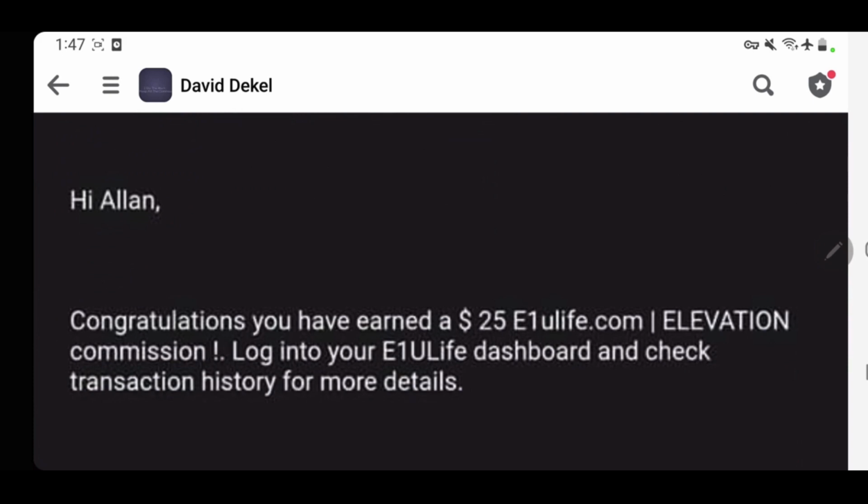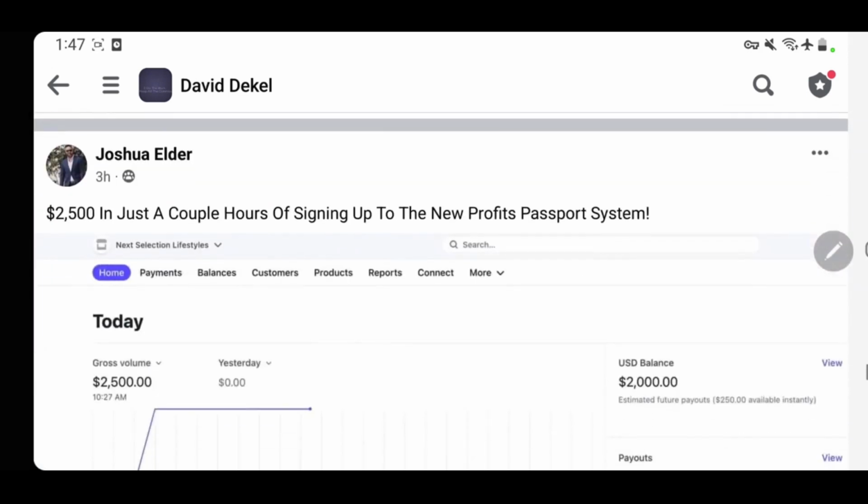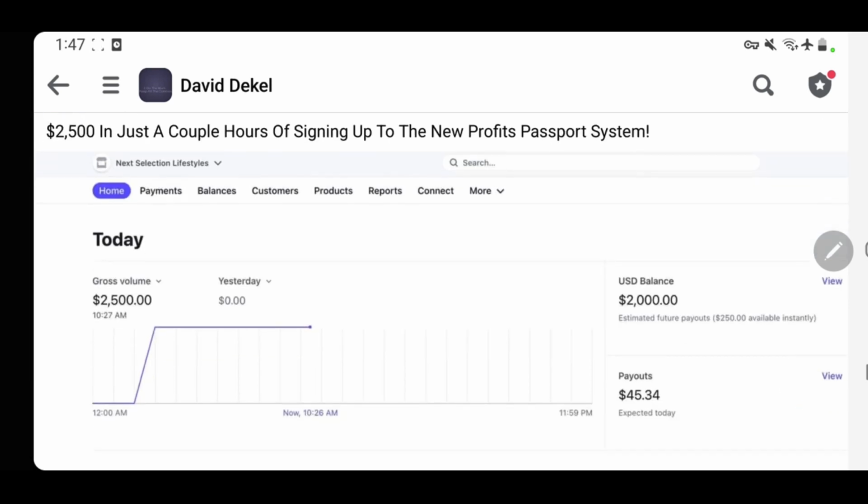And Alan made, let's take a look here, $25, as you can see right there. Okay, let's take a look at the next one. Here's one from a member by the name of Joshua. He was able to do $2,500 as you can see right there, and that came in at 10 a.m. 2,500 bucks. Basically he was able to do that by leveraging the system that we all use.